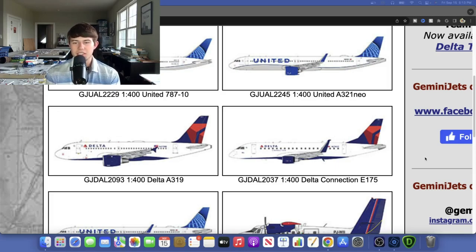And this is huge. It's a huge win for us. Of course, Gemini Jets is the only company that can do the Delta 175 or the CRJ-900s. So it's really exciting to see that we're now here, and I'm really delighted to see where the future takes us with regards to these aircraft. And it's only going to be up from here, everybody. I mean, it's really exciting, and huge thank you to Gemini Jets.